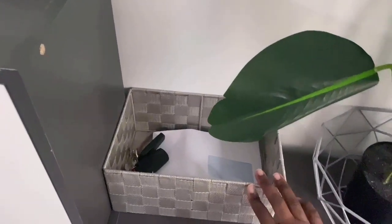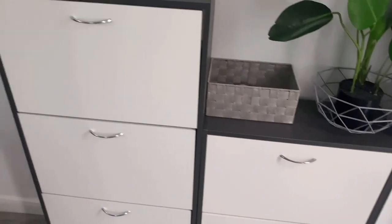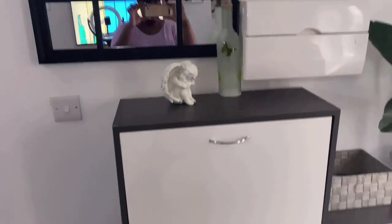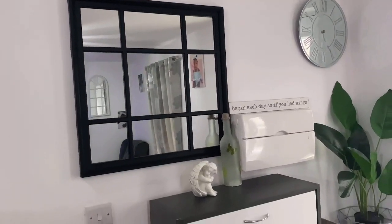I put this basket there for our keys and letters, just so that that place will always be nice and neat and not messy at all. So yeah, this is how it's looking, and I am just super happy and so proud of myself that I actually did it.